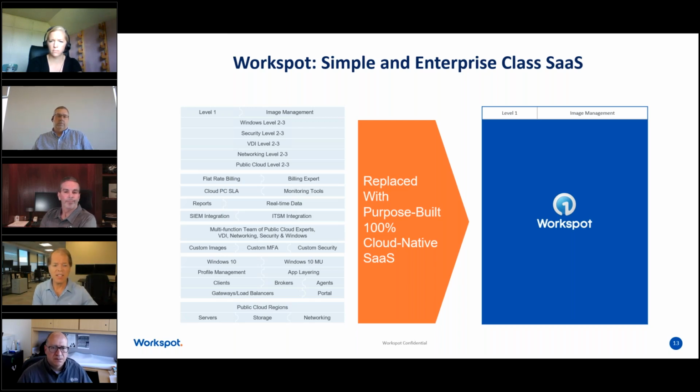The VDI side is on the left here. All these bits and pieces are the sort of things you'd have to buy or create yourself and glue them all together. And like I said, nights and weekends, you're on the hook. And you can never provision this correctly for the right capacity. If you have 100 employees or 1,000, you build this out, and as soon as you acquire somebody, it's already under provisioned or over provisioned. You can never get it right.